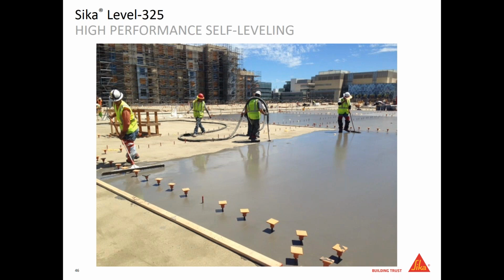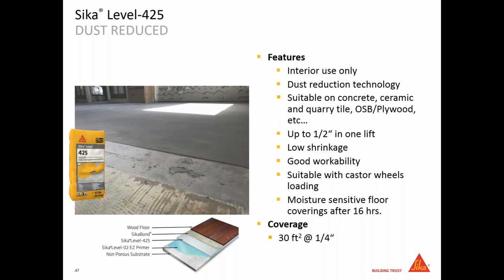The next product I will be talking about is our Sika Level 425. This is a product that was launched last year. It's a very, very exciting product. I guess all of you have heard about the OSHA regulation that is getting stronger and stronger. This product will allow you to go on the job without having to be too careful about dust.